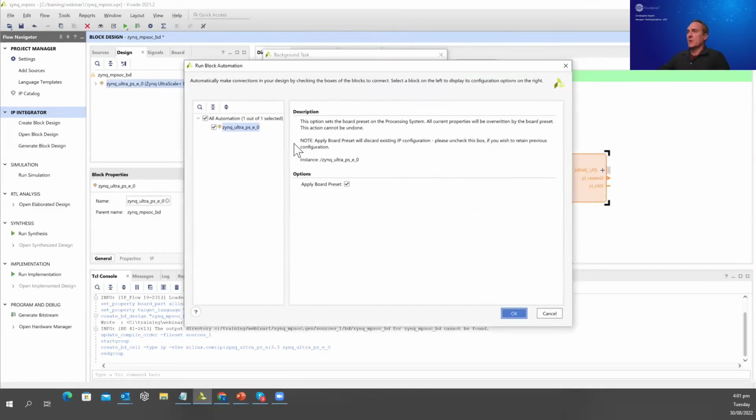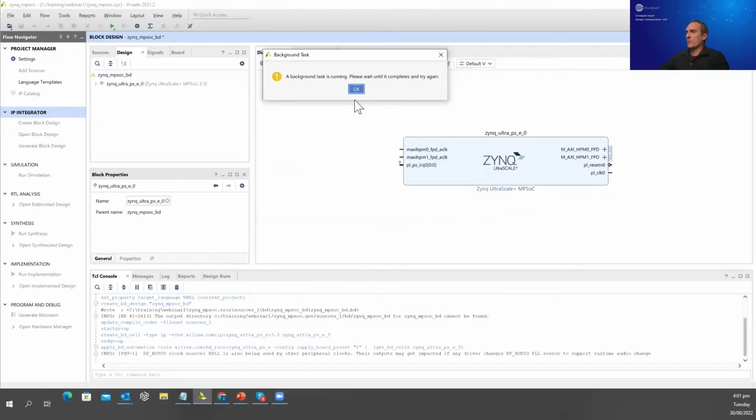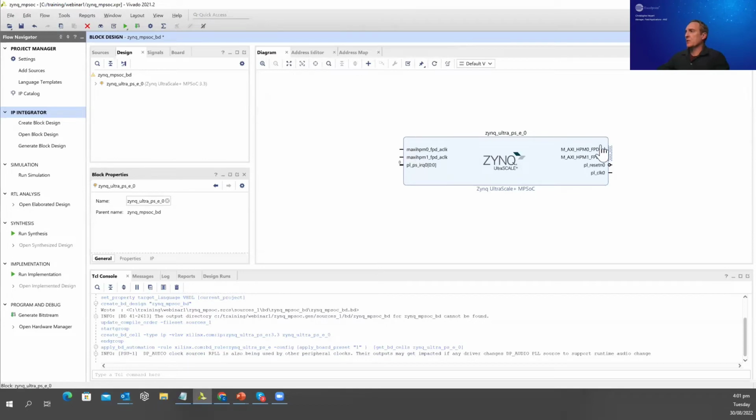Okay. So because I have selected a ZCU102 evaluation board, it's asking me to apply some board presets. So it probably means it's going to already enable some peripherals such as Ethernet or UART. So I'll click yes, because we actually want to use that. Okay, so you'll see it actually has changed some of the input and output ports on this IP block. Let's see what they are.